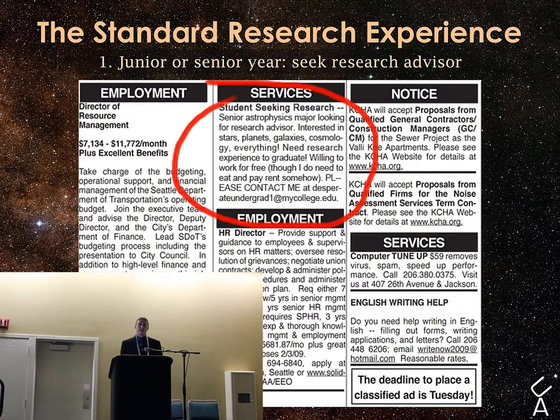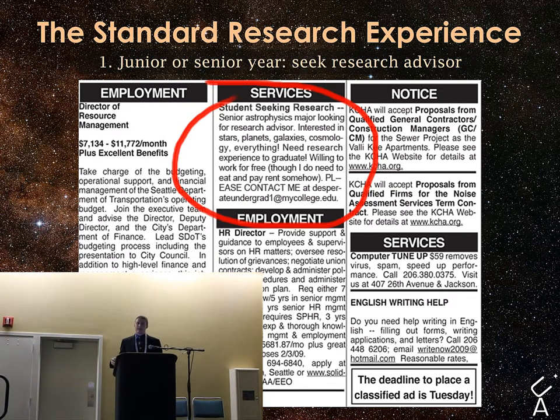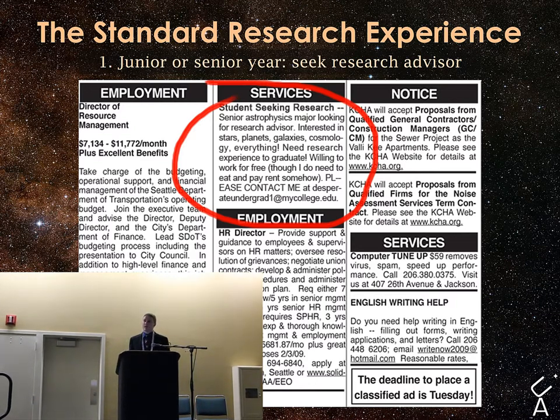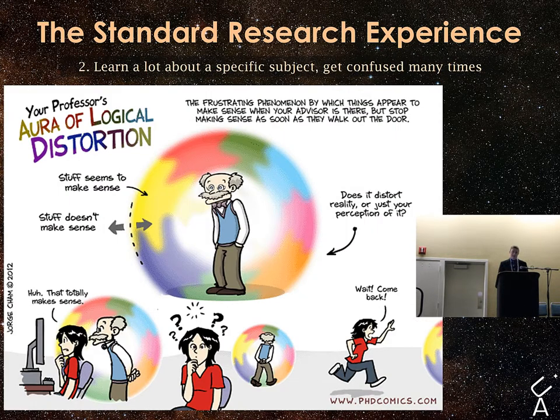The typical track that people take as an undergraduate for doing research is to start looking for a research advisor your junior or senior year, once you've become attuned or taken some of the intro classes to get you integrated into the system. Once you find that research advisor, however, you might hit a few roadblocks.